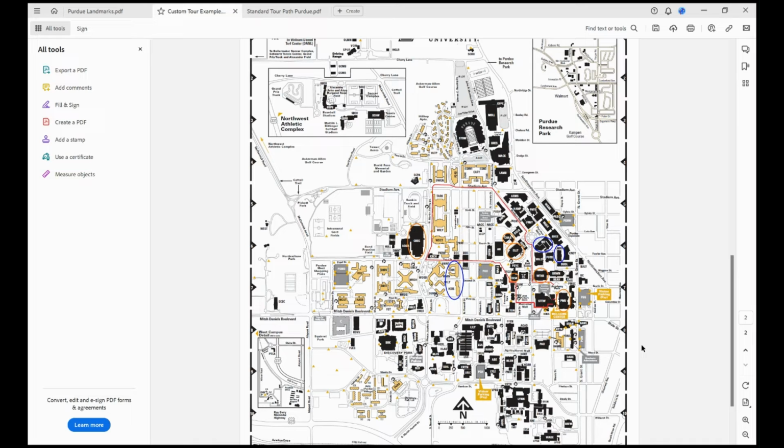But if not, there's lots of videos out there of dorm tours, the ones that I've done, and there's also others, of course. So just look it up, and I'll link the university residences page on here as well, so that you can see for yourself what the dorms might look like.